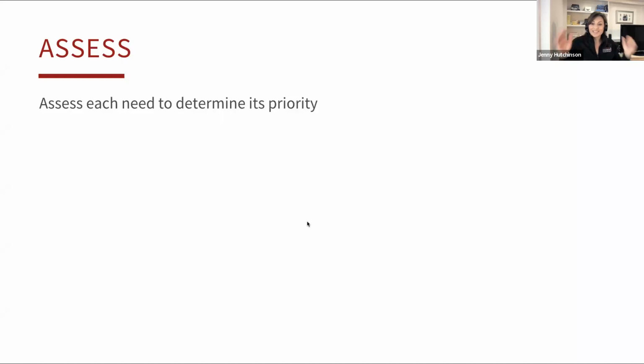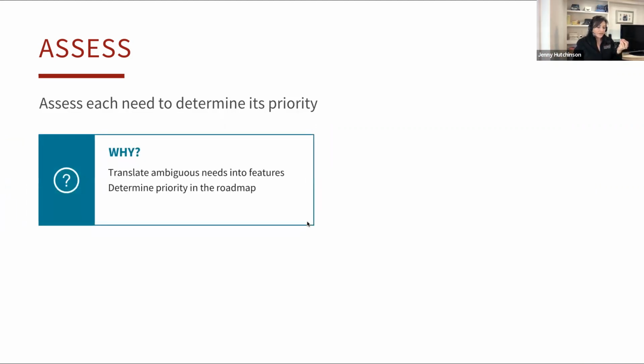Okay, so then we're going to assess. And this is a really fun part. You are going to assemble your team of devs. You're going to sit down in a number of sessions, and you're going to run each one of these needs through the criteria. And you want to take this step, obviously, because you need to get a priority. But one of the things we observed is that there are some things in your needs that you get through discovery that are not one-to-one translatable features.